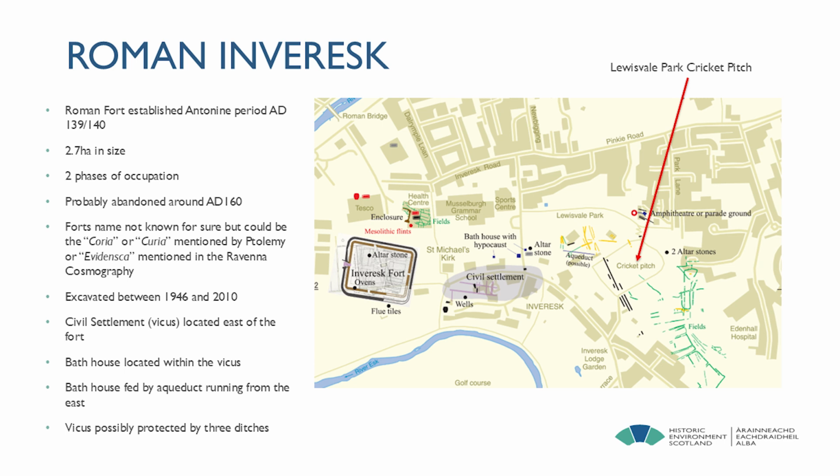To the east of the fort, there's an area of civil settlement, the Vicus. Within that, there's a nice bathhouse located in the back garden of one of the houses. And the bathhouse is fed by an aqueduct system that we'll be looking at later. And the Vicus probably had a triple ditch system to the east of it to offer it protection. The area we worked in is Lewisvale Park, and we worked on the cricket pitch that you can see indicated by the red arrow there.